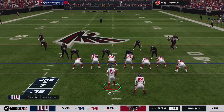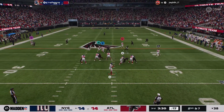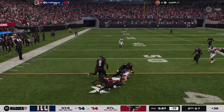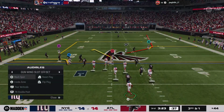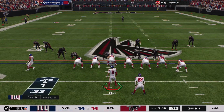2nd and 7. Throwing his dart. A short throw pulled in by Bellinger. A gain of 3 last play. This time they double it and pick up 6. A yard all they need, but it's 3rd down.